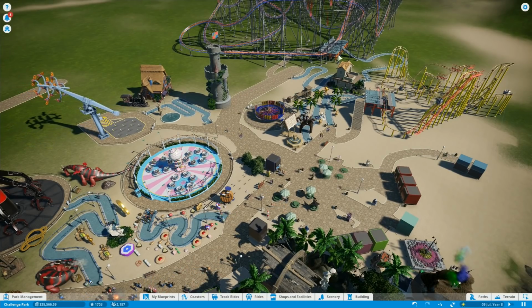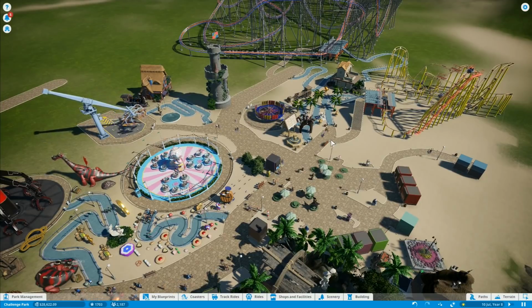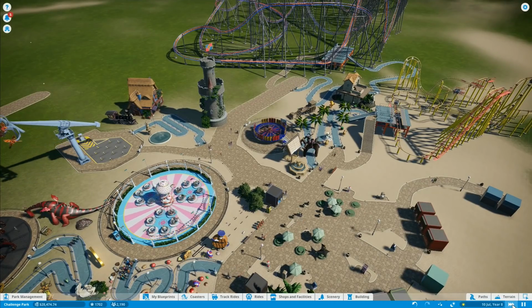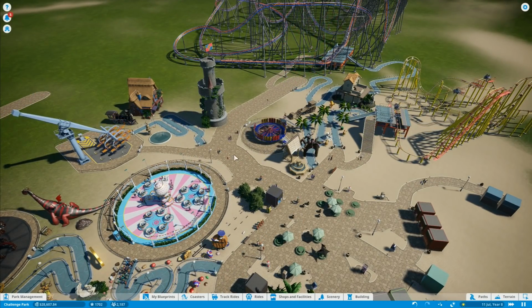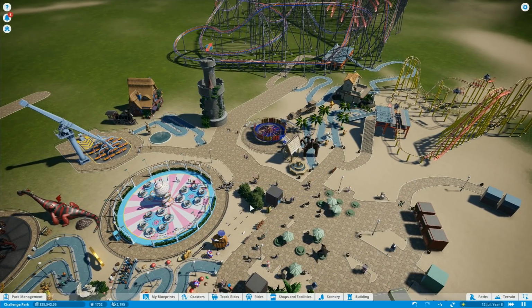Why is nobody going over here? I've got this brand new super roller coaster that nobody's ever seen before, and nobody's turning up to it. Need to speed this up a bit. So you do have a few weeks left of... Oh, okay, everybody stopped. Why have they stopped? I think they stopped to look at the fireworks.